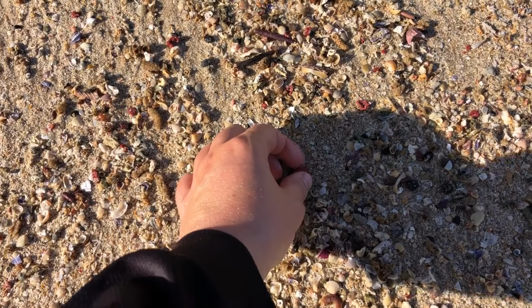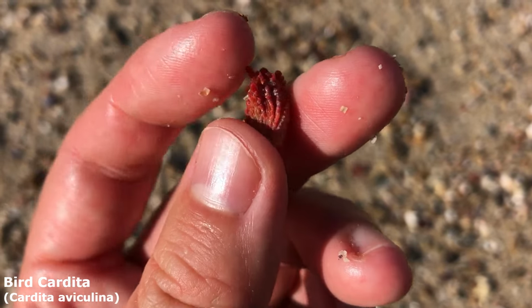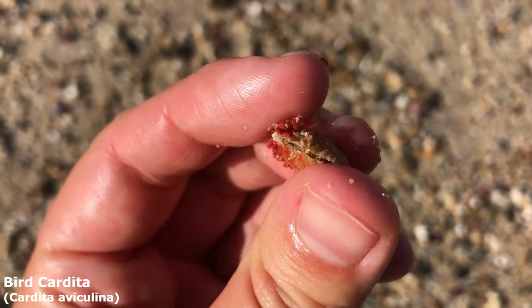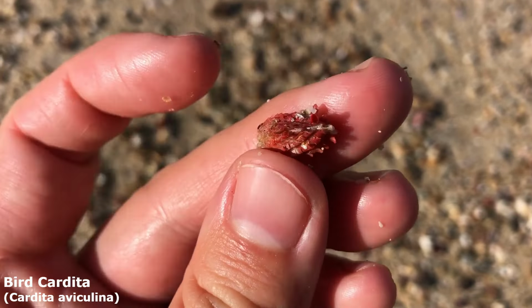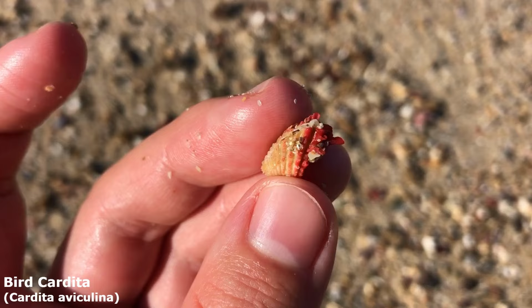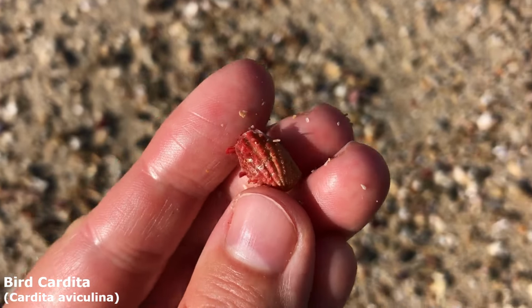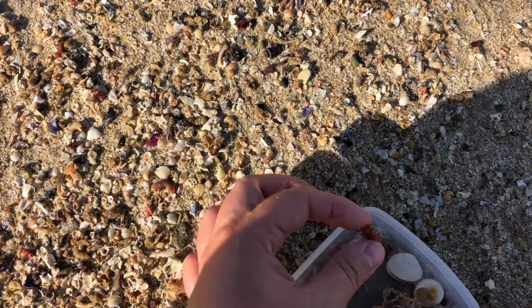Oh, he is lovely. Look at the scales on that. That was instantly very eye-catching. Look at his swoop. This one is another bird cardita, but very, very lovely. I should mention that bird cardita is pretty much the translation of the scientific name. So I think I'm the only one that calls these bird carditas.